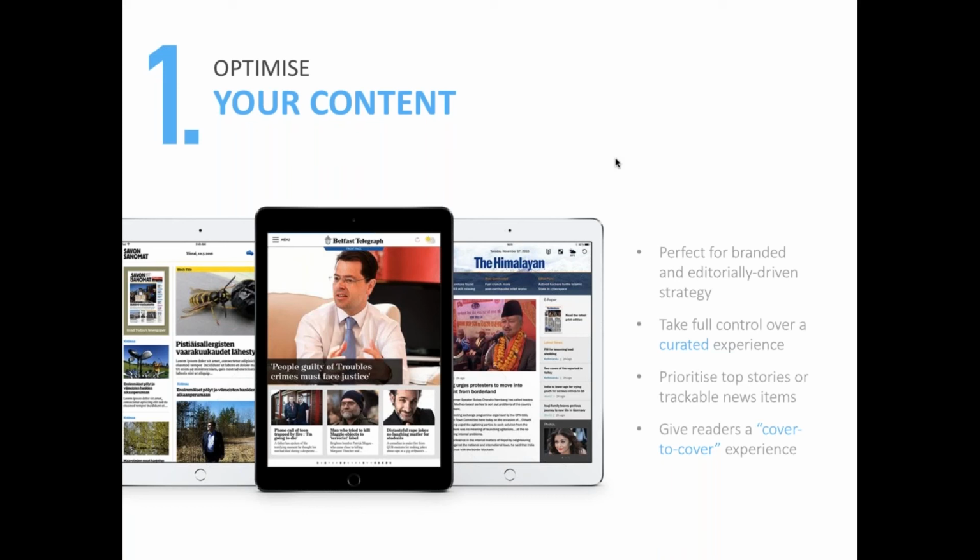And this is because the brands want to control, like you do in print, the experience that the reader actually enjoys. So you can prioritize top news stories and maintain that position within the various devices, within various channels, and fix that so your editorial team and your journalists have that control across the different channels.